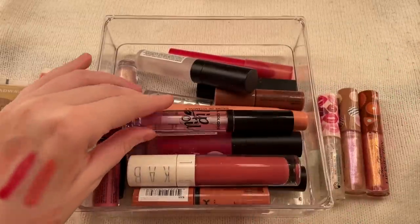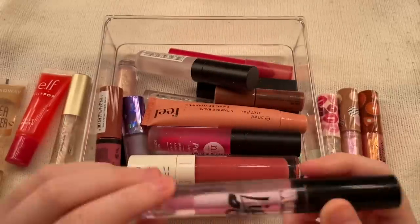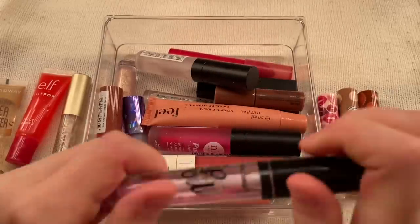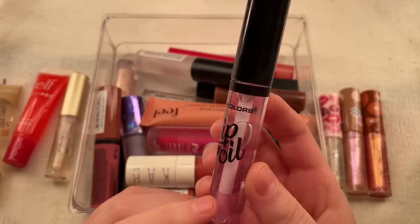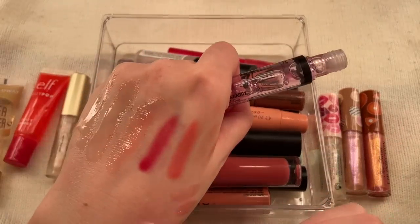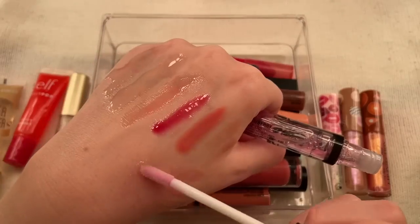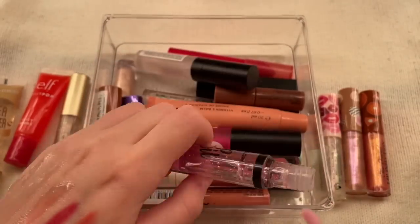Okay, let's swatch a lip oil. So this is an LA Colors lip oil, and this is from the Dollar Tree. I just thought it looked so cute and good quality that why not? And I do like it. I have used it a few times and I like it. Just a simple little lip oil.